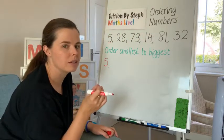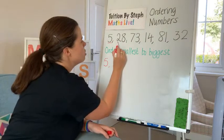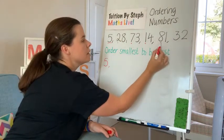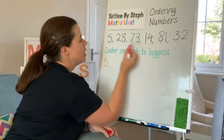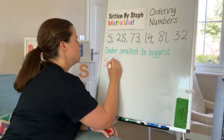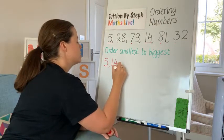So I need to look at the tens next. So this is a 2. This is a 7. This is a 1. This is an 8. And this is the 3. Now, the smallest out of those is the 1. So 14 is my next biggest number.